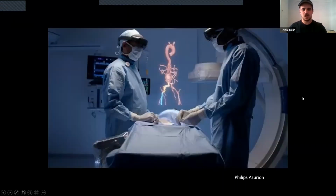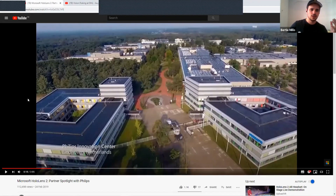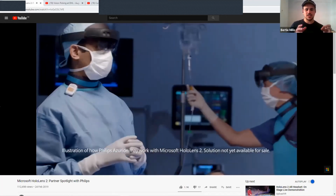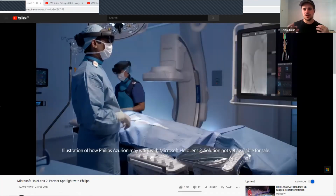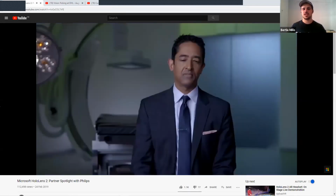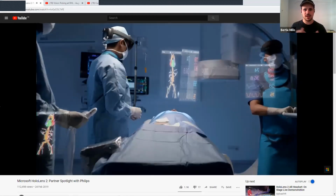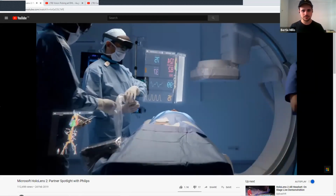So this is Azurion. Azurion is a massive project by Philips, as part of a huge R&D push. And part of it involves using the Microsoft HoloLens 2 headsets. So here we are. This is about doing surgery without having anything physical. Here you can see they're pulling the holograms in. These are all dynamic. So this is actual live results being fed from the patient and ways to monitor them.